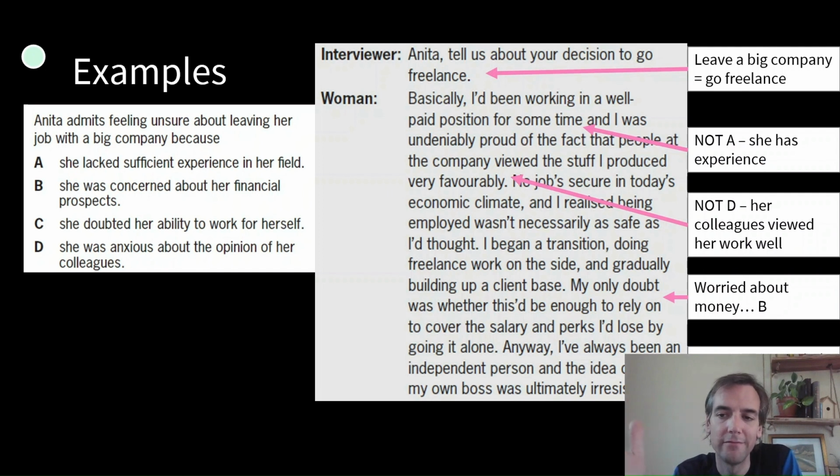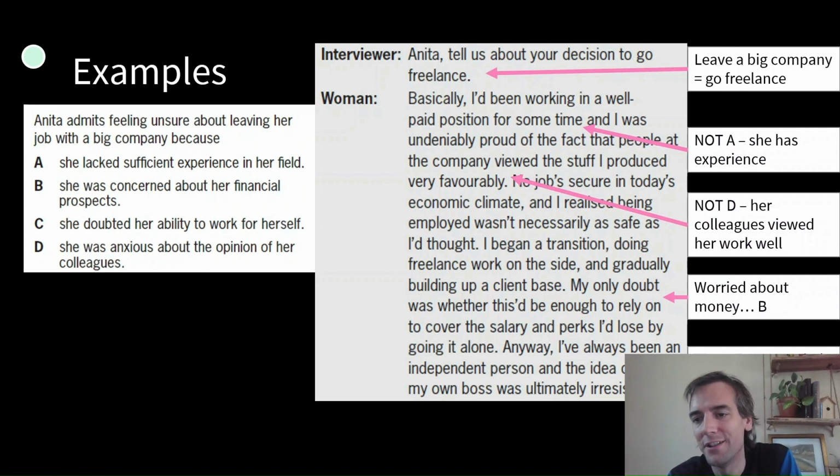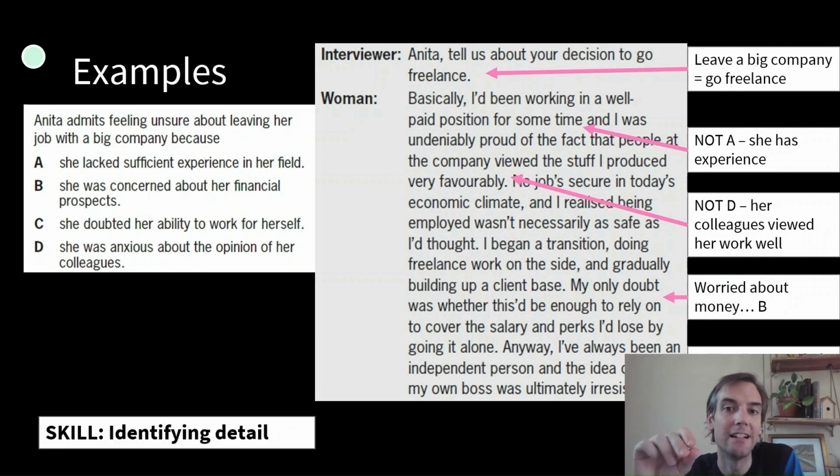Obviously in the exam, we don't have all this, but the skill is thinking, okay, doubt, salary, well, yes, I think this is B. Maybe you don't get all the other ones, but you're seeing doubt, salary, and you're seeing, what did she say? She said B. Now you can see quite clearly. With more practice, you don't need to go like this. You can do it faster. You can pick it up. With 2 listens, you should be able to pick that up. So the skill here, identifying the detail of what she said. Financial prospects, doubt about the salary.